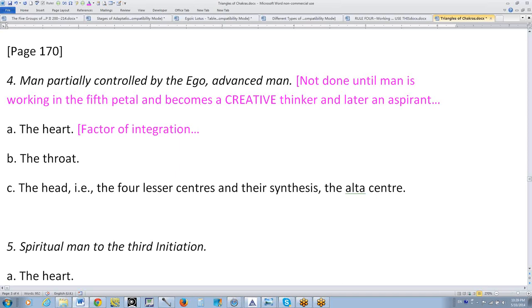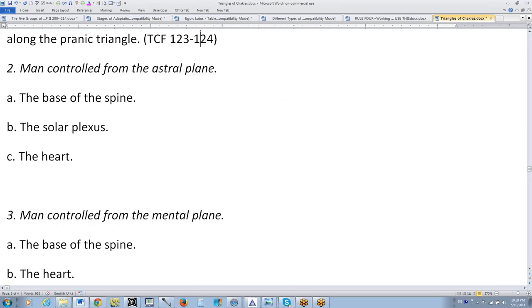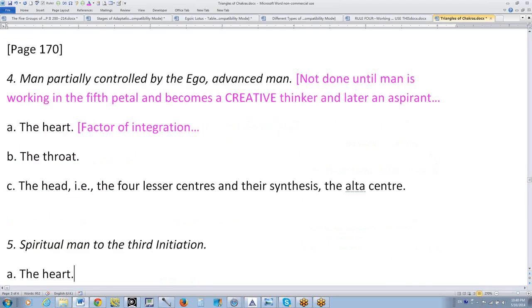And I suppose with every one of these three, we're going to have a different aspect of divinity correlated with each. Well, the heart is obviously second ray, throat third, and the head first ray. Here, when we deal with the base of the spine will be first ray, heart second ray, throat third ray. When we deal with man control from the astral plane, or at least aspect, base of the spine first, the heart will be second, and the solar plexus with its tinting of green related to the third aspect and the third ray in this particular case. There's a lot of the activity quality involved with the solar plexus and with Mars as the general ruler of the solar plexus.